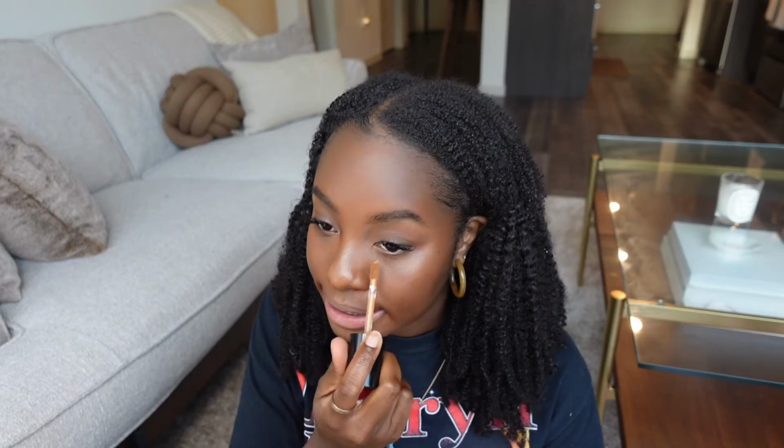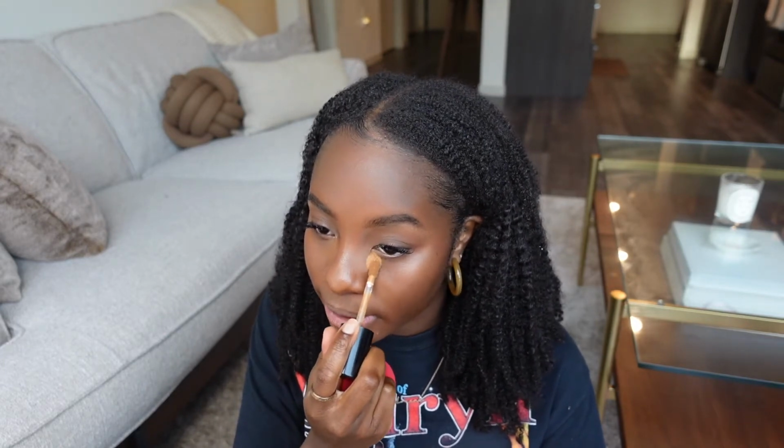I also like to then go in and start blending out the other concealer. And right now, it's looking okay. It's looking all right. It could do better. So I like to add a little bit more concealer just in that inner corner right there.